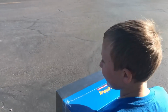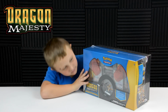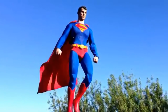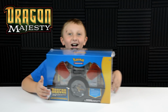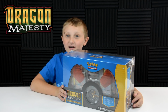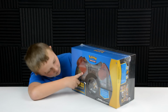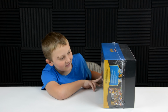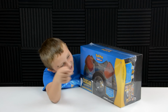Hey guys, it's Parker, and today we have this Dragon Majesty Super Premium Collection Box. Can't forget the Super. Hard to find. It's really hard to find, and it was 80 bucks. And right here we have a promo. Two promo Hyper Rares, Dragonite and Kingdra GX.